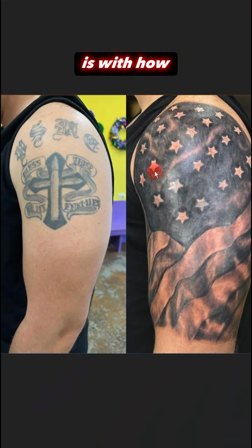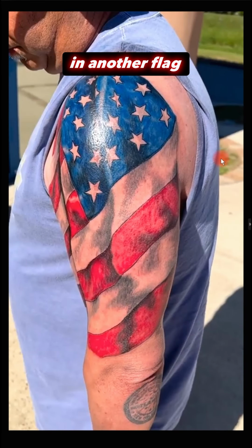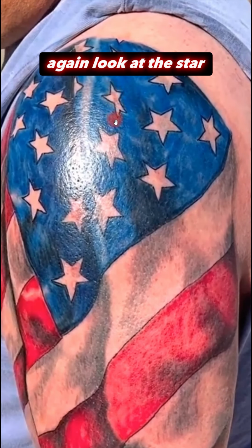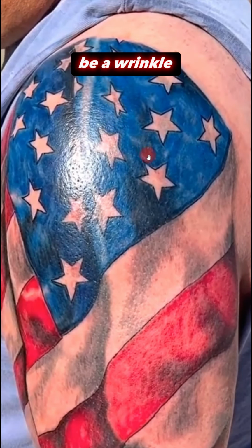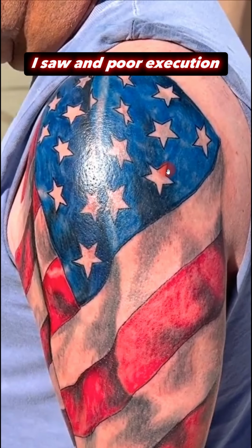Another problem I have is with how he designed the stars up here. It does not look like the stars are naturally flowing and bending with the flag. They all just look randomly placed and randomly warped. And I saw that again in another flag that he did. Look at this star. Why is that star bent? It looks like there should be a wrinkle that comes right down the middle of the flag right here that would bend that star that way, but there's not. So again, a lot of poor planning and poor execution when it came to some things.